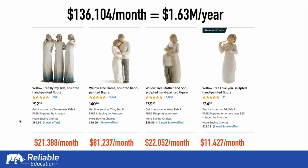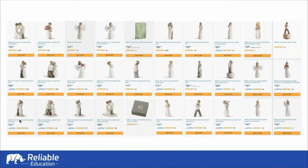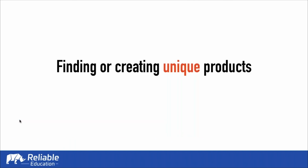I grabbed 4 more of hers. These 4 here were just in a line. I just grabbed them and used the software to see the same. Those 4 combined are doing $1.63 million US per year, right? The first one's 21,000 a month. The next one's 81,000. The next one's 22. She's done pregnancy ones. She's done all kinds. People are buying these figurines and it's amazing. So, so powerful, right? This woman has tons of them. She has tons and tons and tons of them and is making an absolute fortune out of solving a very simple problem.